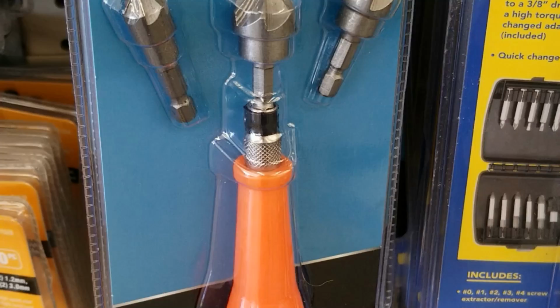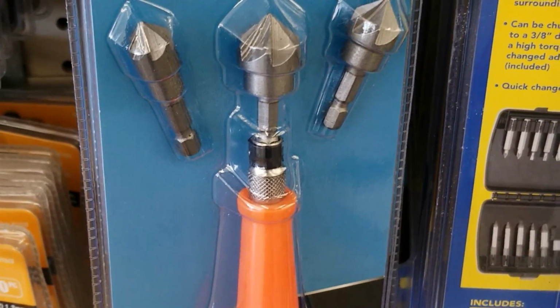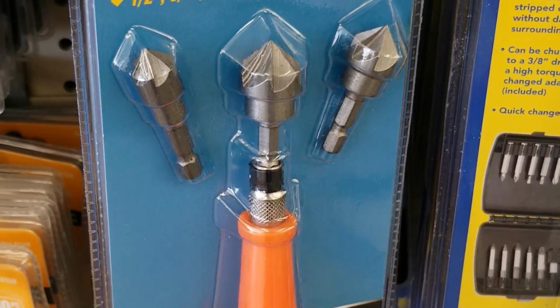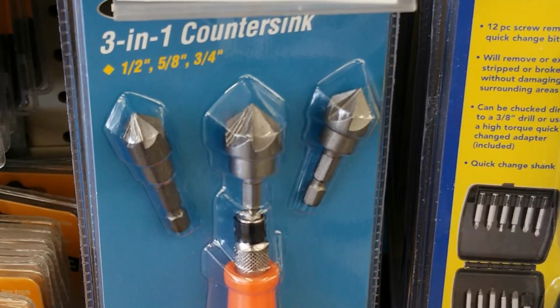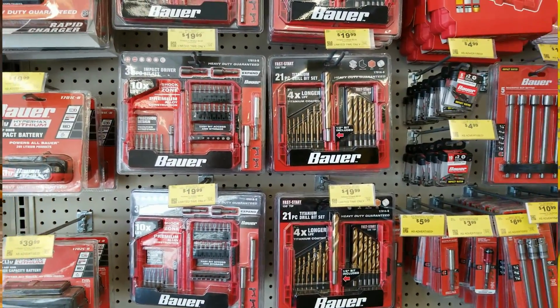Or he put it in his drill press and uses it to gently countersink all of his holes that he drills in metal. So he says they work fine. If you want to try them out for $5, give this a shot. If you're going to start countersinking a lot, I would tell you to upgrade to a better countersinking bit. All right, let's talk about the drill bits again.